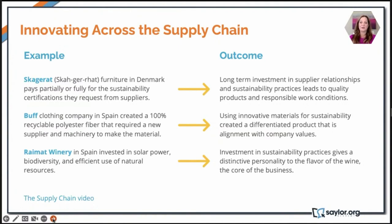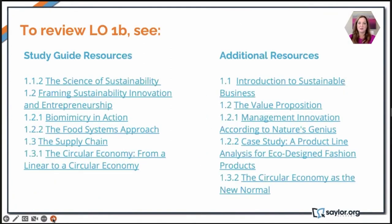All right, Raimat Winery in Spain. They invested in solar power. They invested in biodiversity and efficient use of natural resources. So for a winery, what does this mean? These investments in sustainability give their wine a distinctive personality and flavor, and that's the core of their business. It also made costs better, especially in the long run, and there were advantages there too. So those are a few examples of what we see happening in the real world.